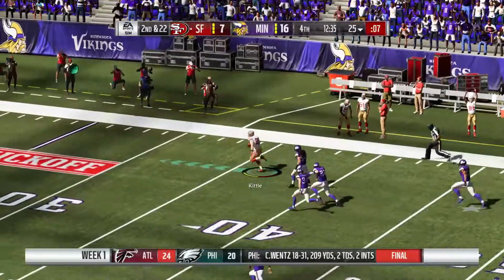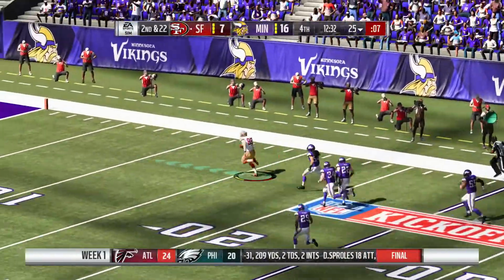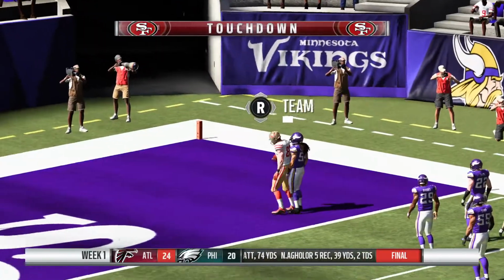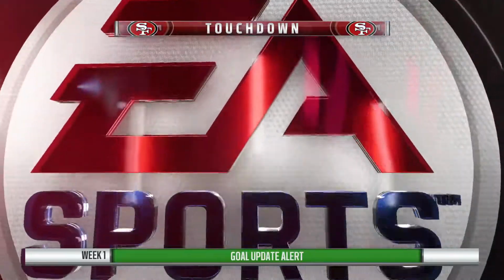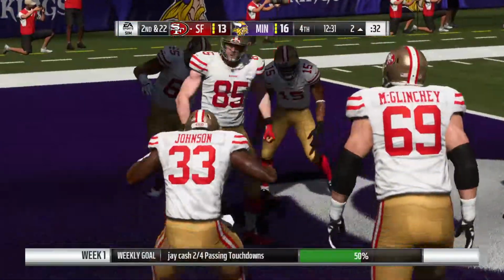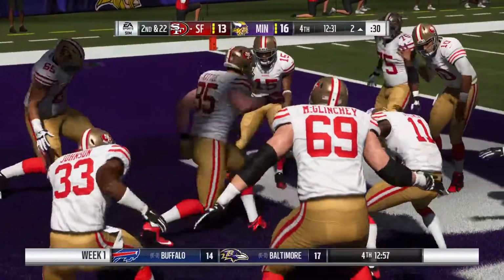And accelerating, and off he goes. 20. Touchdown, 49ers. George Kittle, 75 yards. And the 49ers have cut it back within a score.